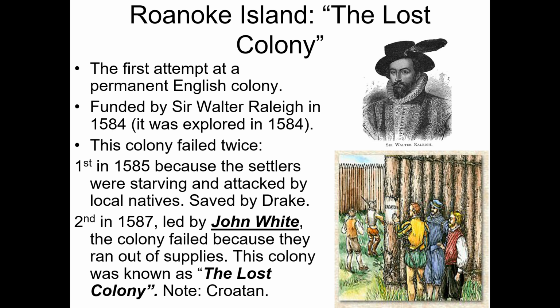All right. Raleigh sends these explorers over, and they are going to land in the present day area of the Outer Banks. Where are my Outer Banks people at? You out there? You are probably familiar with two of the names I'm about to mention. Because what these explorers are going to do is bring back a bunch of plants, animals, Native American artifacts, and they're also going to bring back two very important Native Americans, Manteo and Wanchese. All right? So they're going to bring them back to England.